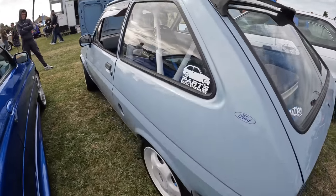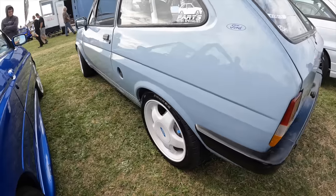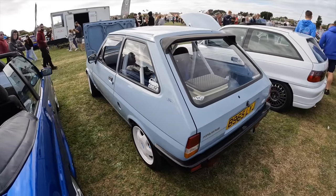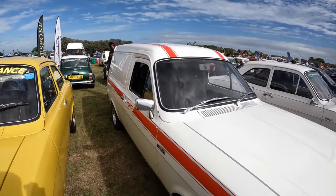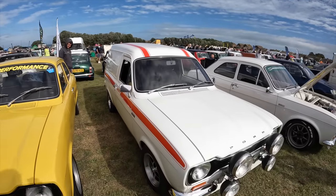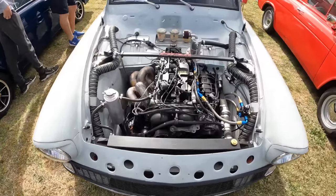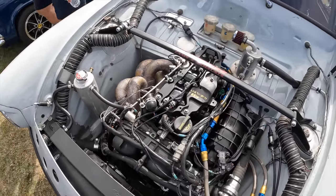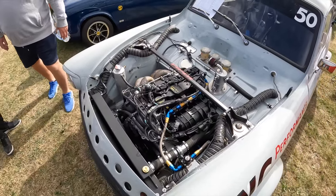And it's also got some RS2000 wheels. I think it was the Mark 5 Escort RS2000 that had them wheels. But yeah, pretty cool. Very nice Mark 1 Escort van, which has been stickered up to be a Mark 1 Mexico. We've got an Anglia here with a very modern engine out of an ST180. Pretty crazy. Running 318 brake horsepower.